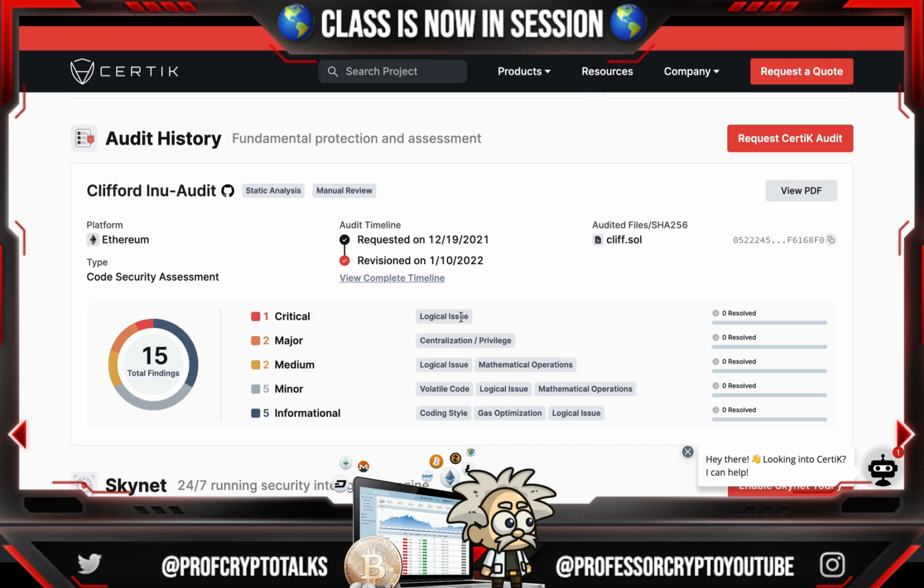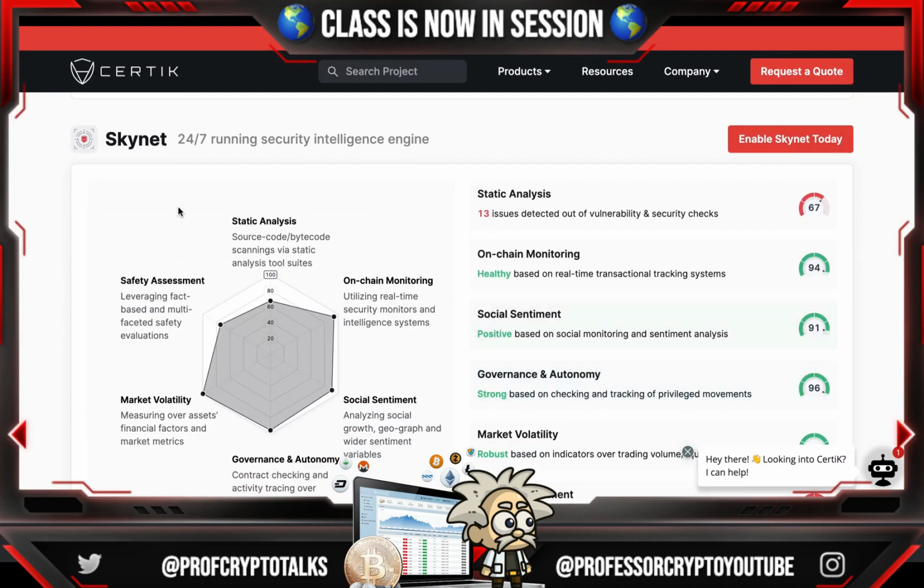Their critical one was just a logistical issue, and the other issues were like centralization and privilege. Logistical, again, their mathematical operations, volatile coding style, gas optimization, that kind of thing. More details with Skynet, guys, the 24/7 running security intelligence engine. They're talking about static analysis here, on-chain monitoring, social sentiment, governance and autonomy, market volatility, safety assessment, etc.